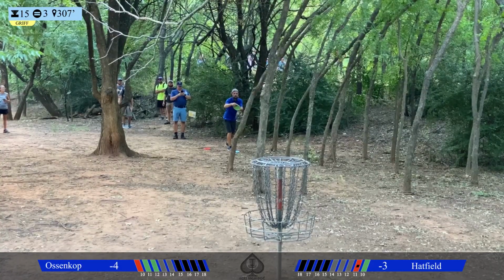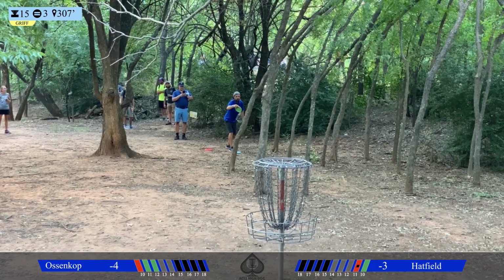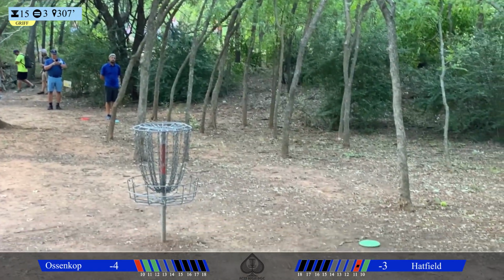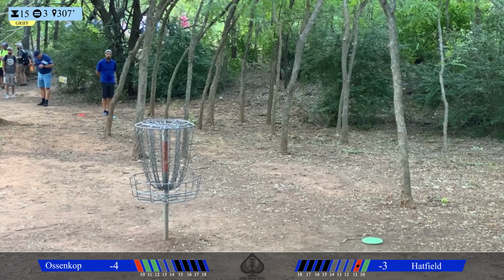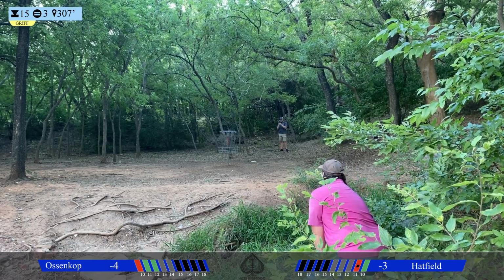See if he can capitalize on this. Nice hyzer putt, it looks like. He's had a couple hyzer putts before in the round. Oh, see, that one was online. It was just a little high. It's better to miss high than low. That's right. He's sitting there thinking what could have been.